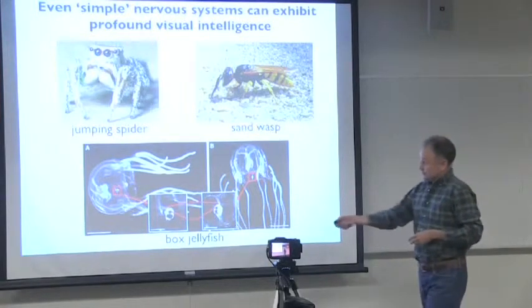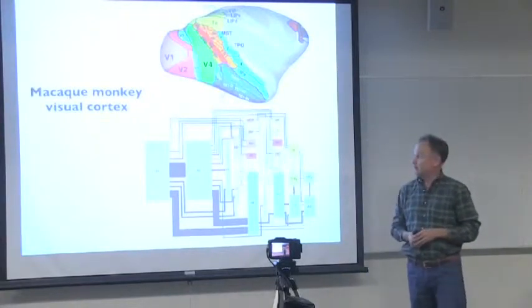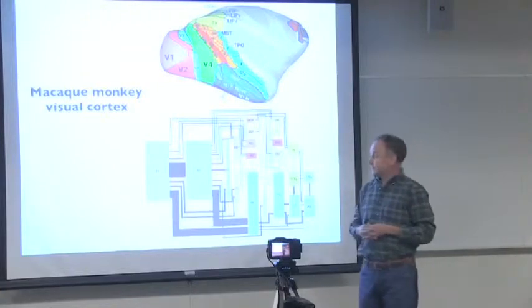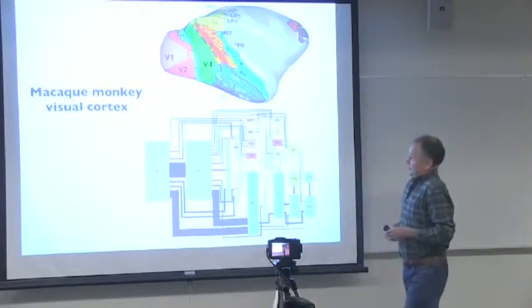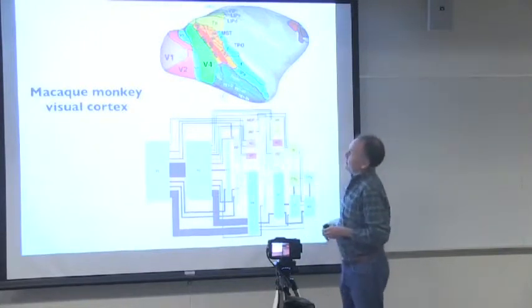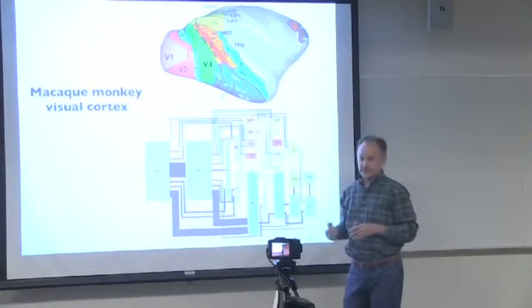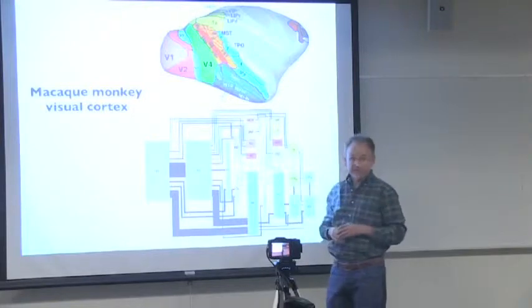Okay, so a little bit about digging into the system. What do we know about the mammalian visual system? A lot of what we've learned about vision is from studies in higher mammals, especially the macaque monkey. This is a picture of the cerebral cortex shown from the side of the macaque monkey. So the front is facing this way. This is where the eye would be. The colored regions are those areas having to do with vision, visual processing. In the macaque monkey, they comprise about 50% of the surface area of the cortex. In us, it's maybe about 20 to 25%.